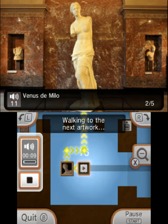You're now in front of the statue, so you can see that, unfortunately, it's incomplete. The arms have never been found. We think that her right arm was held across her chest, whereas her left arm was raised. There have been many theories, for example, that she was holding attributes like an apple or a mirror.